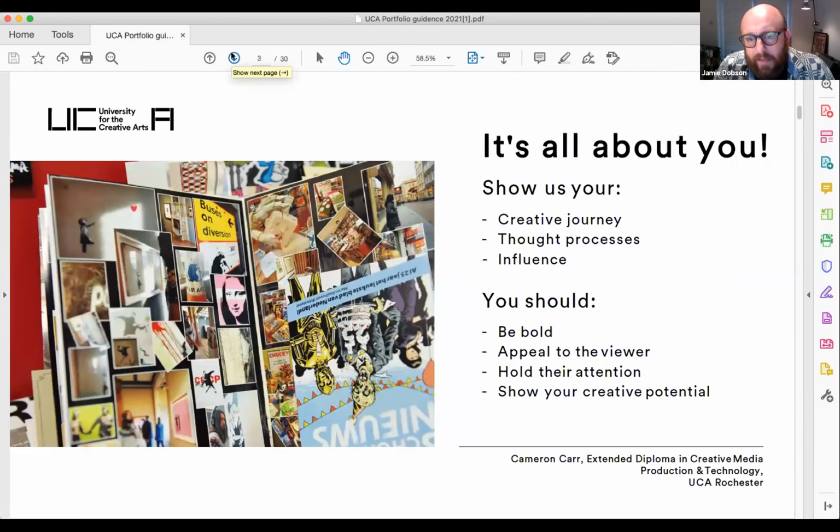Your portfolio really is about you. Absolutely about you. We want to see who you are. We are really interested in you as an individual. And so you'll show us your creative journey.